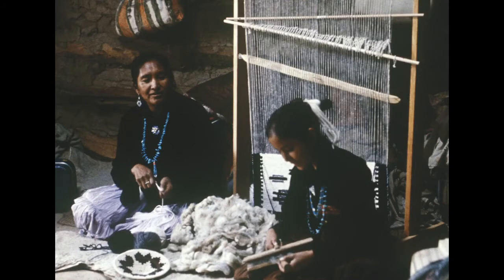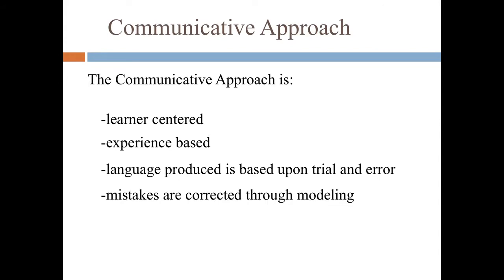I was working on my master's degree in 1989 when I came across the communicative approach. At the time, I was studying various language teaching methods. I was so excited to come across this approach because the communicative approach is similar to the way a language is successfully transmitted from parent to child and from grandparent to grandchildren. The communicative approach is further learner-centered, experience-based, and the language that is produced is based upon trial and error, where the teacher models the correct pronunciation or the correct speech when mistakes are made.